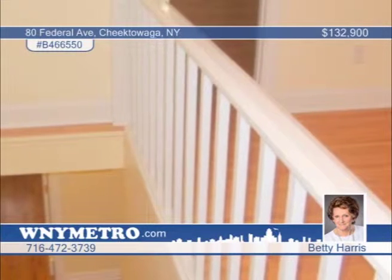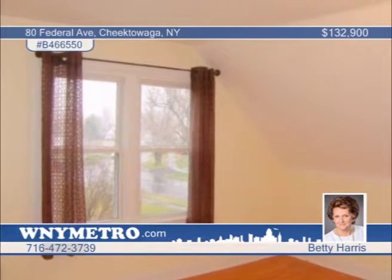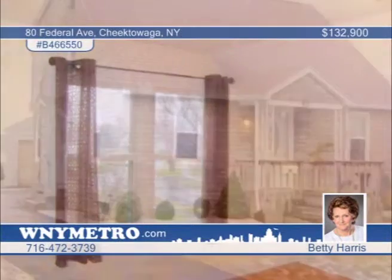And the expanded second floor features a brand new private full bath in the master bedroom, plus a walk-in closet. Upgrades include an arched roof, sump pump, and clean dry basement. Don't wait to call Betty Harris to see everything this home has to offer.